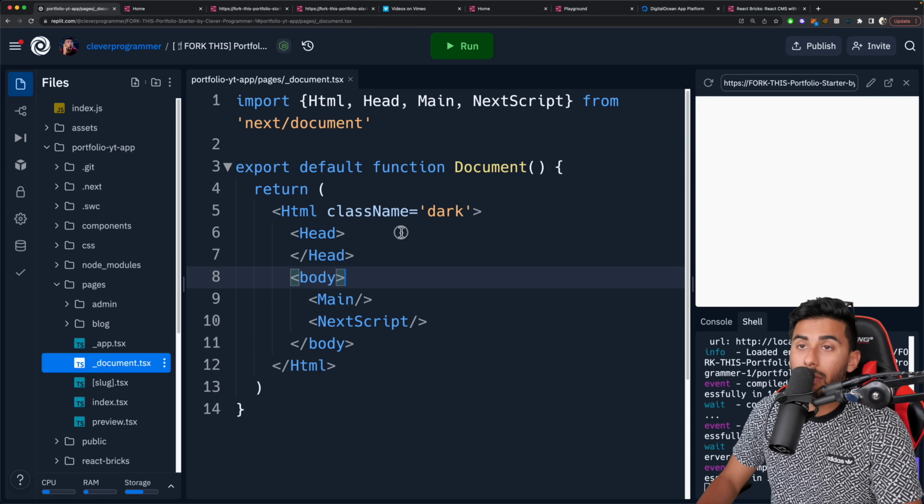All right, there we go. So let's take a look. Boom, dark theme is enabled, and it looks way better already in the dark theme.